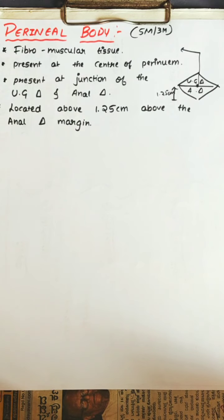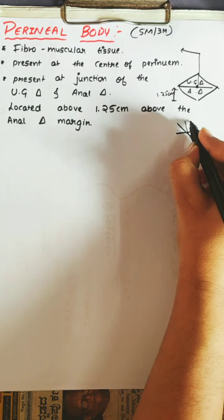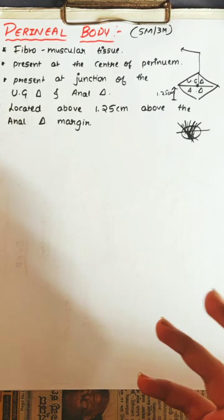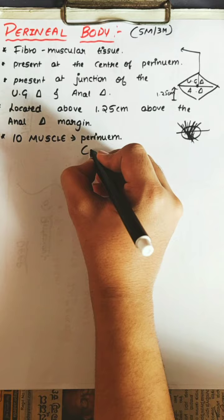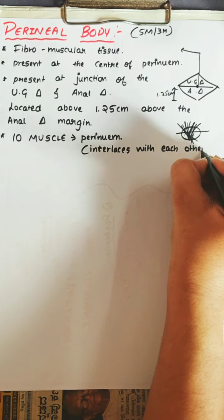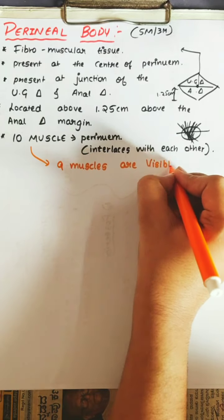Another thing to be noted here is that I'll be speaking only the introduction of the perineal body in this video. The perineal body consists of 10 muscles which interlace with each other. Interlacing is nothing but converging. So all these 10 muscles of the perineum converge at the same point. Out of these 10 muscles, 9 muscles are visible and 1 muscle is not clearly visible.